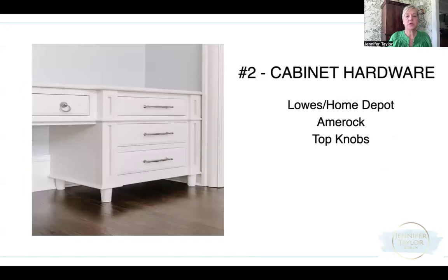The next thing you can do is replacing your cabinet hardware. Even if you can't paint, you can replace your cabinet hardware. There are lots of options out there. Lowe's and Home Depot are going to be your most budget-friendly options, especially if you go into the store and buy what they already have there in stock.